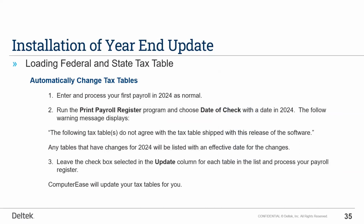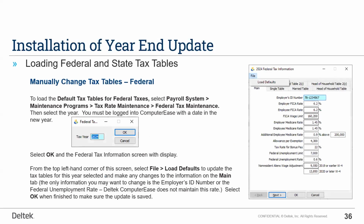Loading your tax tables and your state tables. As you do your updates, when you go in and you're ready to do your first payroll with a check dated in 2024, the system will give you a message that the following tax tables do not agree with the tax table that was shipped for this release of the software, and it will prompt you to install the updated tax tables. By leaving the box checked, it will update your tax tables for you. If you want to manually update your tax tables, again, sign into the system with the date in 2024, and the date must be in 2024, pull up your tax tables, go to File, and go to Load Defaults. This will also install your defaults, and you can see the changes that they're doing if you're wanting to manually update it.